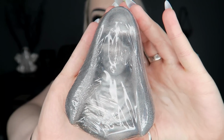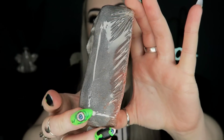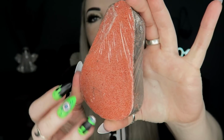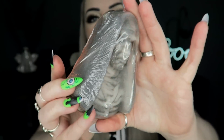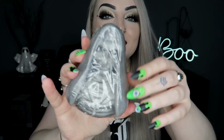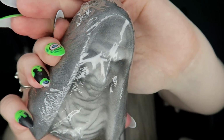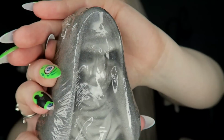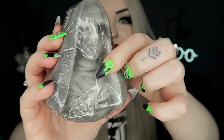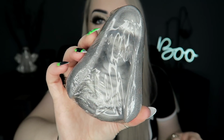So in this one, we have the Nun Bath Bomb. Again, this one is a smoky oak scent. This one is a lot bigger than the other bath bombs. It also looks like it's gonna give off some different colours, which is really cool. It has a little tiny opening here, so I can actually smell it. It smells amazing. I know the camera is ruining the look a little because of the plastic, but hopefully you can see that under there. It's very creepy looking. So that is our Nun bath bomb.